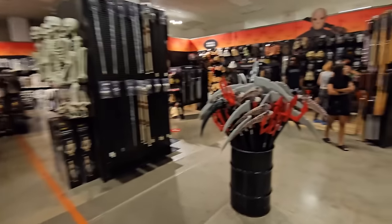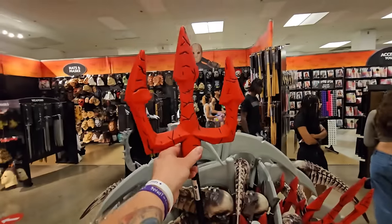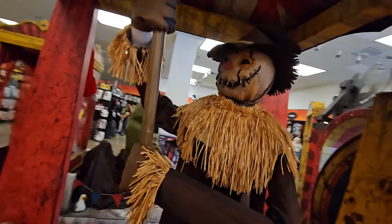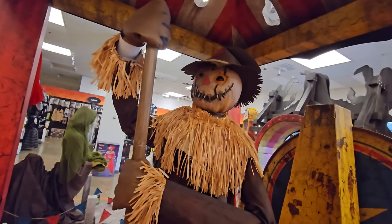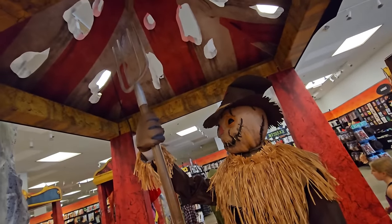All right, let's see if they have any pitchforks. I mean, they do have the devil's pitchfork here, but that's not really what we're looking for. Wait a minute. Here it is. Here we go. Pitchfork. You can officially dress up as Mac Straw. And really, you could probably just get a regular costume and then make the face. You'd have to, like I said, maybe a paper bag or some burlap, but you could totally be Mac Straw for Halloween.